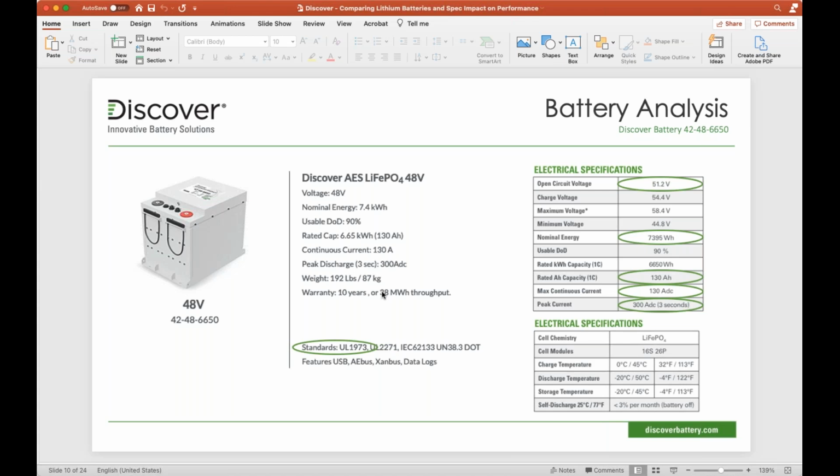That in turn relates to an amp hour capacity. That is just simply the 51 volts nominal taken out of that. That gets you 130 amp hours. And then here's the critical component that we looked at before in terms of C rate analysis. We have a continuous current rate of 130 amps on a 130 amp hour battery, which equates to 1C continuous charge and discharge.